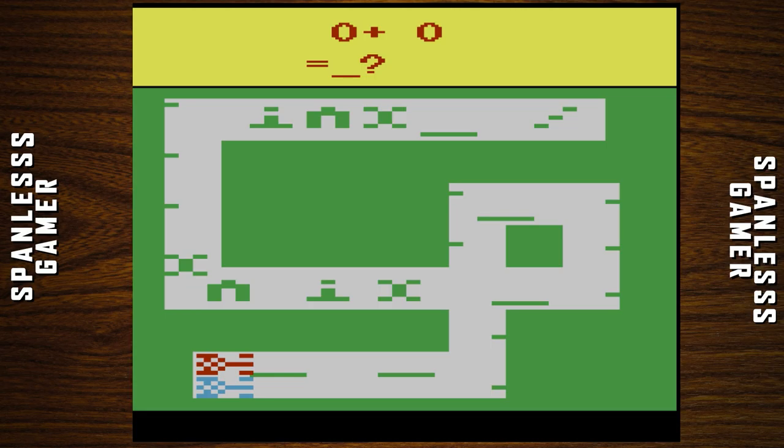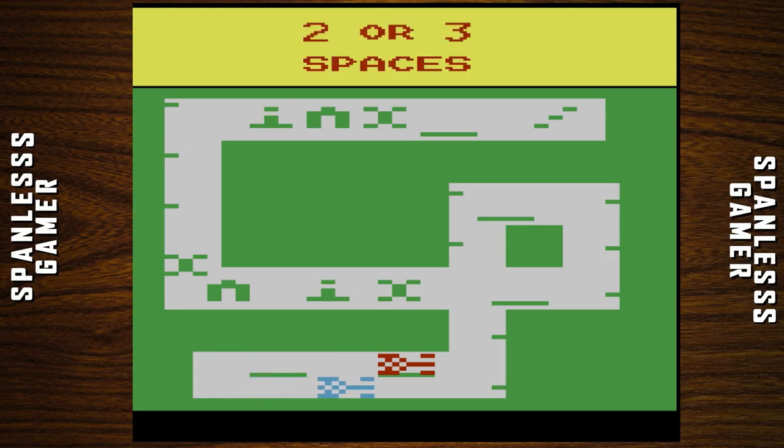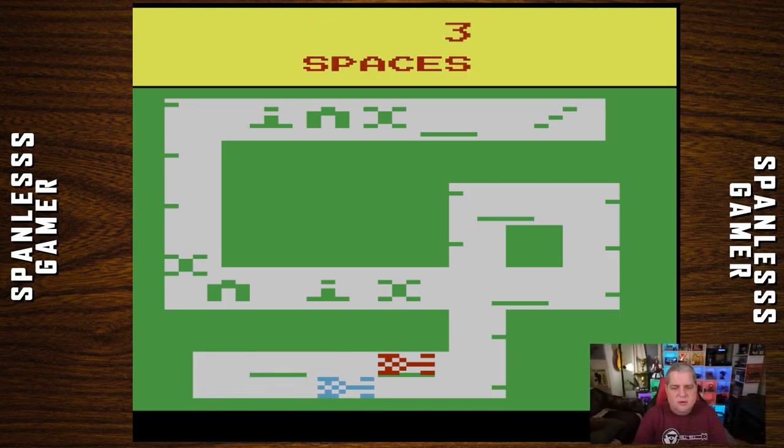Two or three. 0 plus 0. No, I know what it is. Two spaces. 2 or 3 spaces. Okay, so if I want to move 3 spaces, I choose 3. I can move 2 spaces. I guess 3 are probably harder questions. Let's go with 3. 1 minus 0.